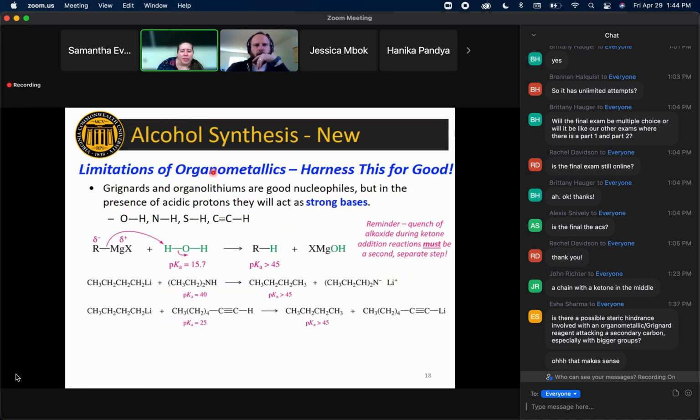So one more thing I want to mention about organometallics before we move on to reduction of carbonyls for the last bit of class. This slide should look familiar because it's the same slide as earlier in the lecture today. I talked about the limitation of how these Grignard reagents and organolithiums are also strong bases, and so we have to watch out for that. We have to make sure that we don't introduce any acidic protons into the mix when we're using these organometallic reagents. But what that also means is that we can harness this and use it for something functional.